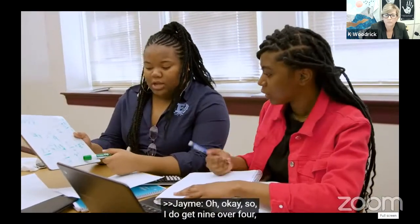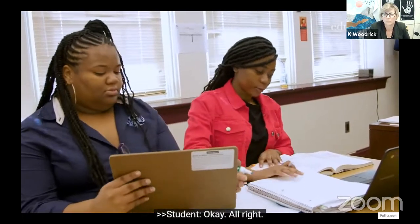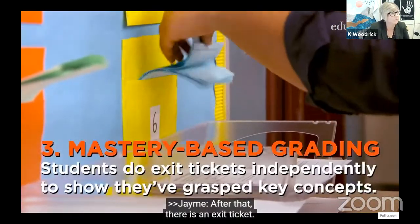Oh, okay, so after you get 9 over 4, you gotta divide the whole thing by 4. Okay, all right. After that, there's an exit ticket.